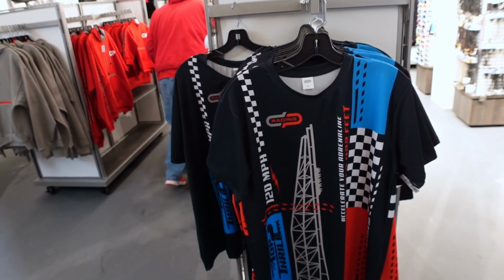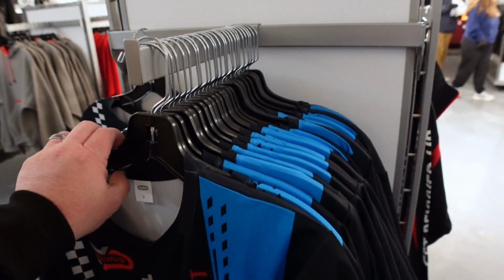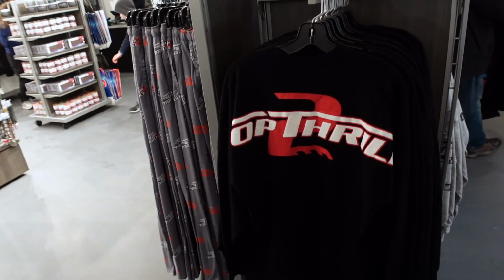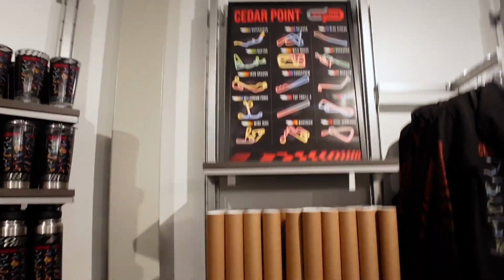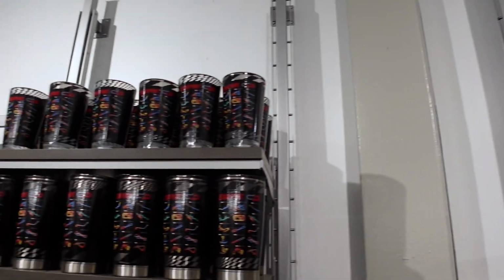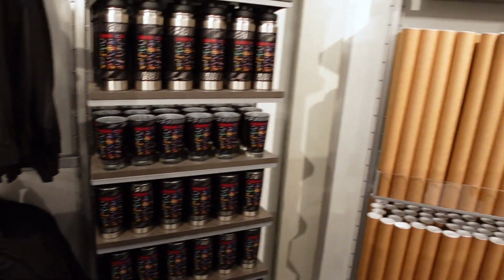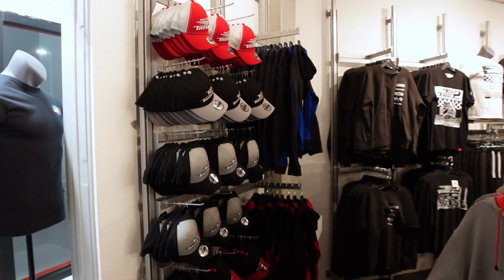Oh, even like performance style shirt. Cool. Almost like in the theme of the Spirit jersey. This is just a regular poster. It's not a made to thrill one, but has the layouts, just like the magnet and the tumbler here. Long sleeve and short sleeve shirt. And they even have the hoodie. This is some stuff that we saw at Winter Chill, but everyone kind of bought it all up.